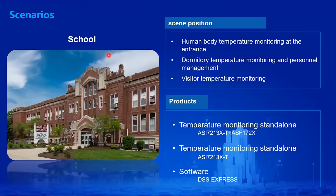For schools, definitely, after the schools reopen, I am sure that they will start asking for this kind of solution. We can start supporting the schools and introducing the new solution to them, like human body temperature monitoring at the entrance. Some schools have dormitories, so we can give them dormitory temperature monitoring and personnel management, also visitor temperature monitoring.